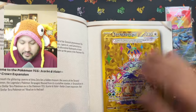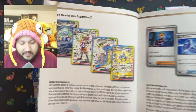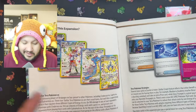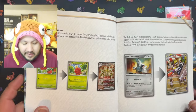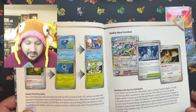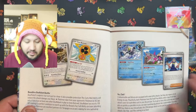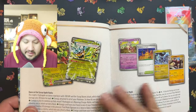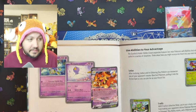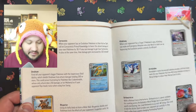We'll go through the book real quick. And let me know in the comments below, which card are you looking for to pull? That Lapras EX, I definitely would love to pull that card. Hopefully you guys can see everything. I'll try not to go too crazy fast. If I do, you guys are more than welcome to pause it and take your time to look at all the cards. I'll try to move the book around, that way you guys can see everything.